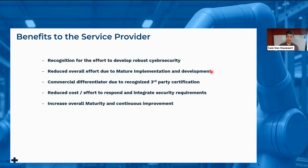If you are a service provider, there's of course some effort for you. Most importantly, you have that recognition, that external recognition that you're doing things right. It's a commercial differentiator, but it also reduces costs in your own organization. As maturity increases, the cost of doing security reduces, and it also helps you get the concept of continuous improvement in your organization. It helps you to grow your organization constantly, almost organically, almost automatically. It takes effort, but once you get used to working with maturity, it becomes a normal thing that you want to get better.